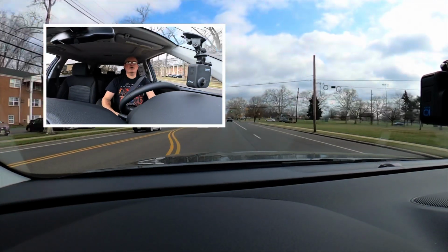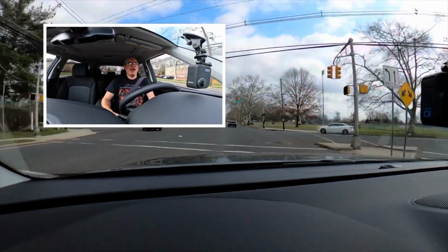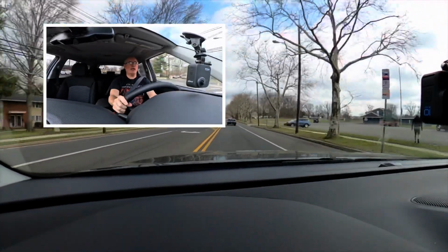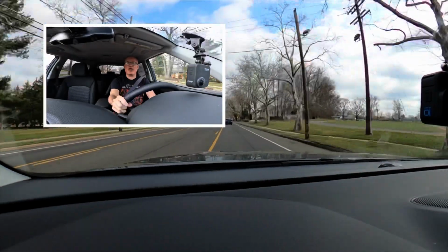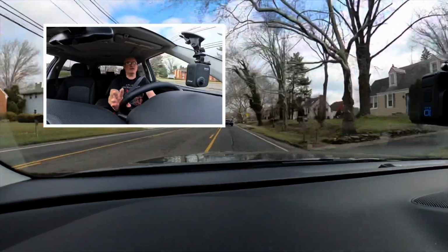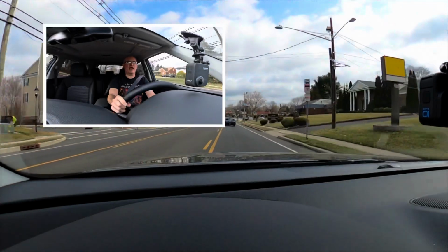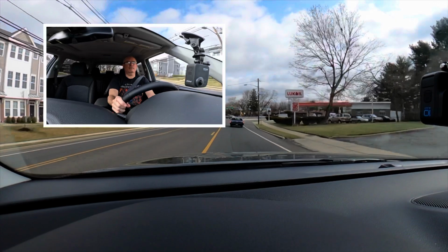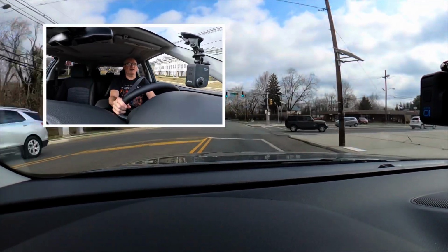All right, so we are driving the GT line Soul, and first impressions, it is slow, and that's fine. This isn't designed to be a quick car. It's got a sporty exterior package, but driving wise, it is going to drive the same as any of the other lesser trims, because they all have the naturally aspirated 2.0 liter 4-cylinder with the CVT.